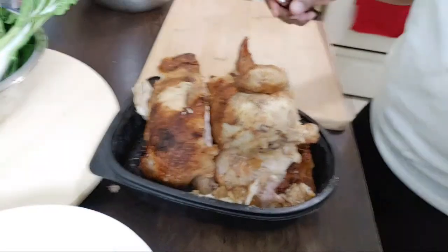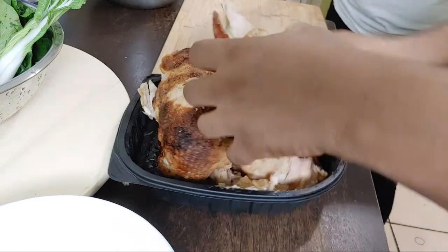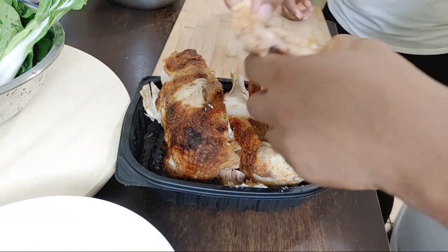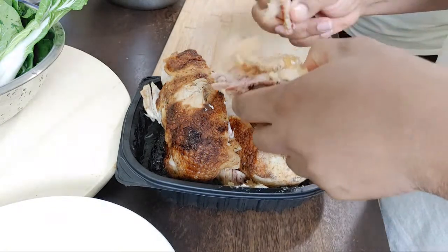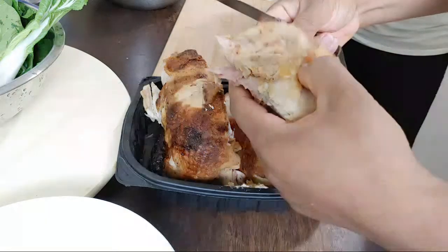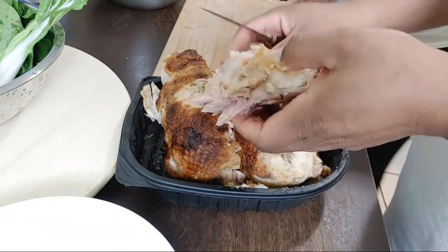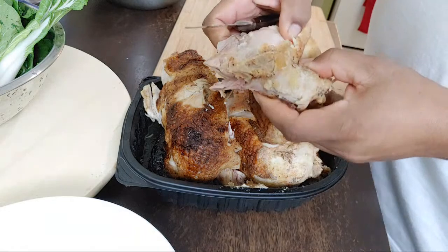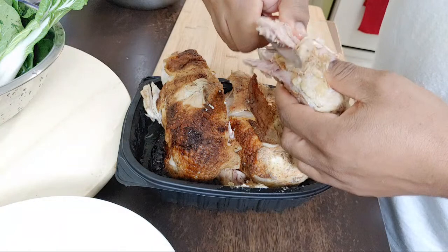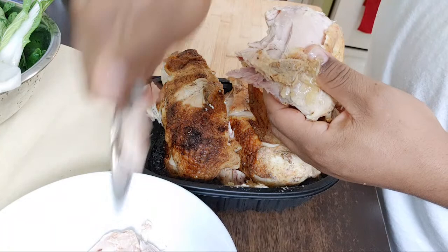Let me show you, guys. Bear with us. We're trying to get the camera set. All right, so you basically want to take your knife. Let me just wash my hand. And you basically get the excessive skin off, and you just start tearing fine pieces of chicken to put aside. You understand, guys? Just tear it.